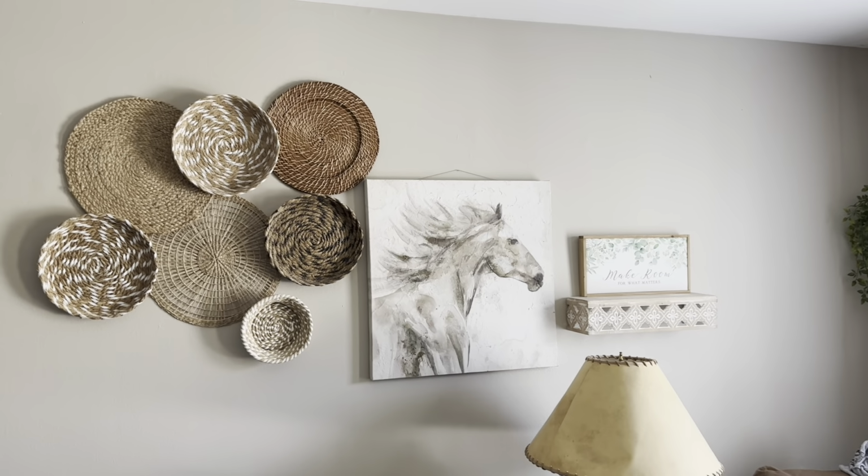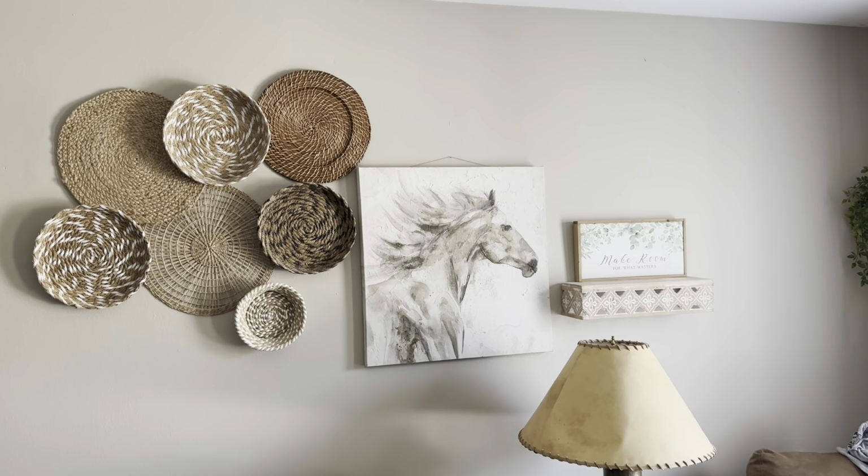This next piece is not for my bedroom. They had two beautiful horse pieces, and I've been looking for horse pieces at Hobby Lobby. They're so expensive. I have a beautiful horse picture in my living room. I'll insert a clip right here. I love that horse picture. It is from Hobby Lobby. I got it for Christmas one year. I always want something to go with it, so I'm going to remake the shelf that's beside it and make room.